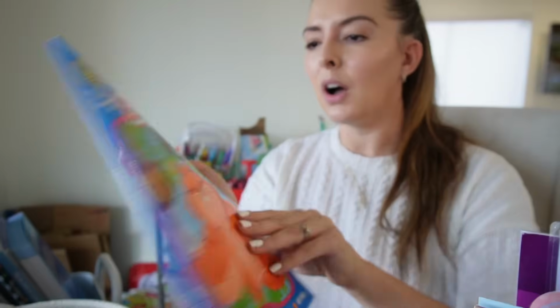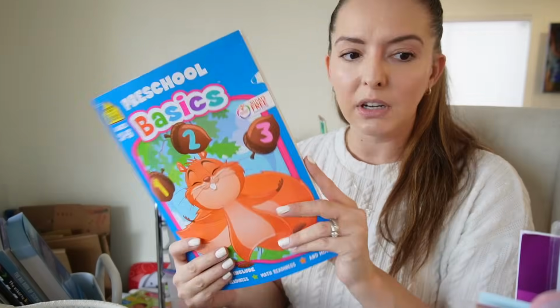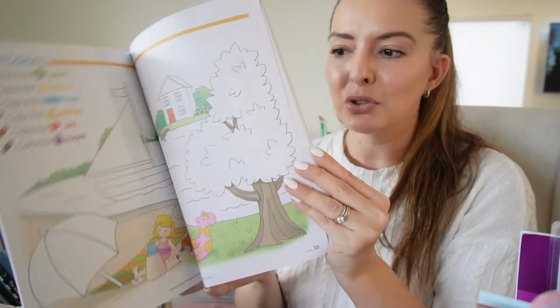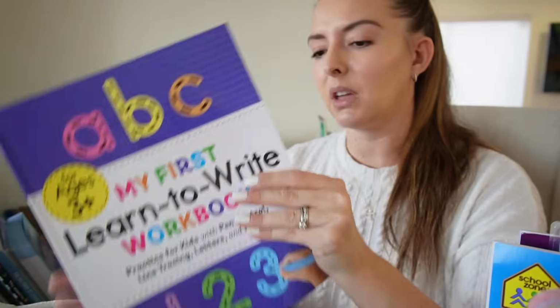And then I have a couple other very basic workbooks, if throughout the year we get to the point where his curriculum, like there's only 40 lessons, right? So if we get through all the 40 lessons and we need more workbook stuff to do, every once in a while I'll just pick up these preschool workbooks that are very simple. Like this one does colors, and then which one is different, which is the same, those kinds of concepts. And I just keep them for those rainy days when we just need something to do.